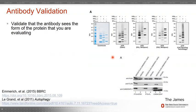Further validating that your antibody sees what you think it's going to see is important, and again highlighted by a ubiquitin panel here. So we're looking at the ability of polyubiquitin-specific antibodies to see ubiquitin linked through different chains. And you can see that depending on the chain linkage, several of these antibodies have different affinities for the different kinds of ubiquitin. And then importantly, despite their all being polyubiquitin binding antibodies, one of them is unable to actually see this one particular M1 linked ubiquitin chain.